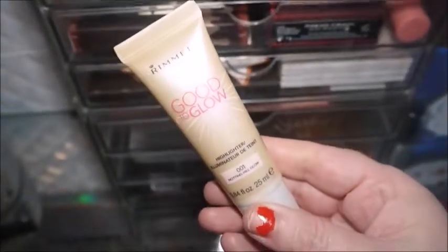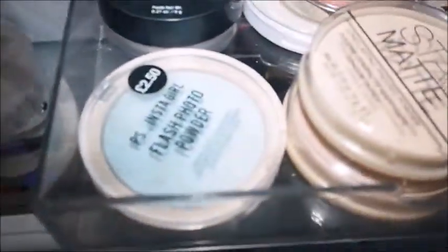Concealers, I don't need any concealers. I want to use the ones I've got up first. Then I'd like to use this. This is the Rimmel product I was talking to you about. It's the Rimmel Good to Glow. It's in the shade 001 Notting Hill Glow. So I'll use that. Powders, it's going to get complicated now.